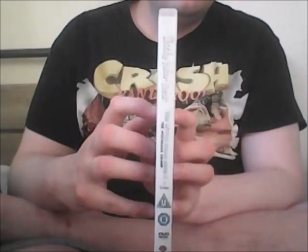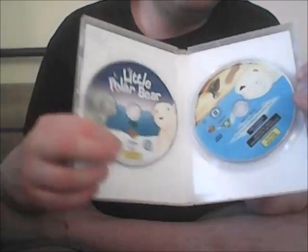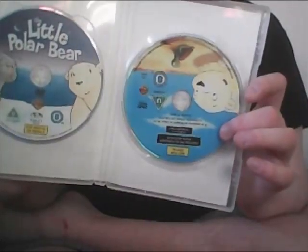Here's the front, spine, and the back. And here are 2 discs. Disc 1 for the original film of The Little Polar Bear, and Polar Bear 2, The Mysterious Island.